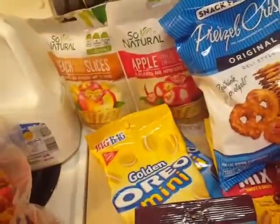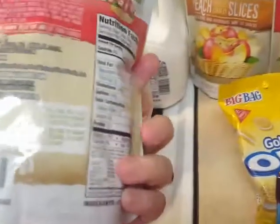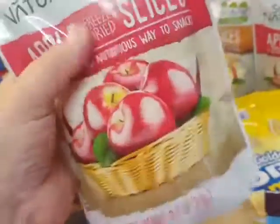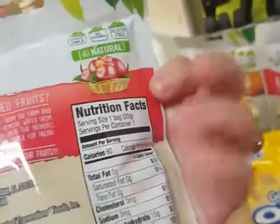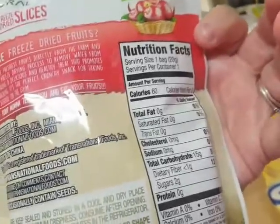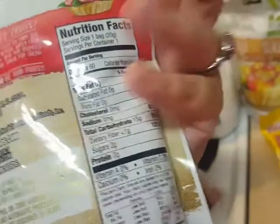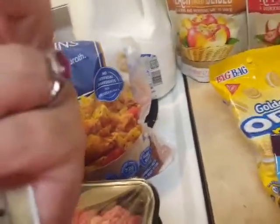And I'll start back here with these guys. My husband loves these apple slices. And I'm not kidding when I tell you that he will sit down and eat this whole bag at one time. This is an evening snack for him. He loves the apple ones. He doesn't like the other ones. And everything here, like I said, is from Dollar Tree. So these were $1. And these just came into the store today.